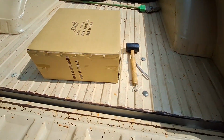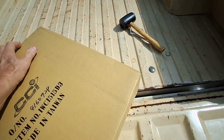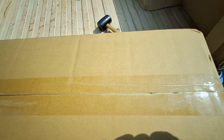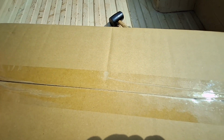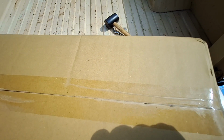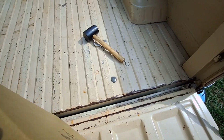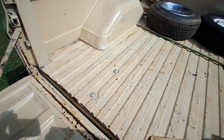Okay, here's what I got. I hadn't even opened the box yet. So, I got this on eBay Motors. And we'll just open it up and see what we can get into, see what it looks like. Maybe just swap these out and see what we can do. I got this little tool here. I didn't bring a knife with me. We'll just see what it looks like.